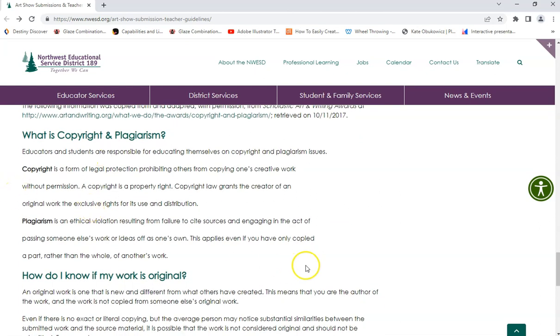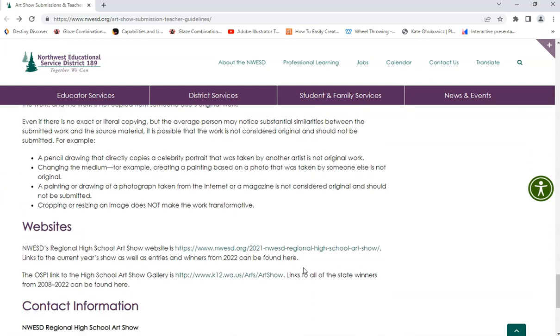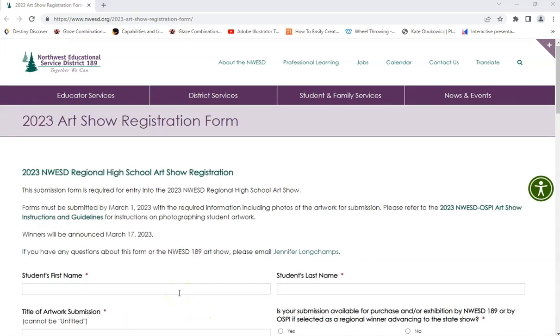And it talks about what is copyright and plagiarism and how do you know if your work is original. And so let's go to the form. So before you fill out this form, you have to take the photos, because you need them here, and you also need to rename the photos.